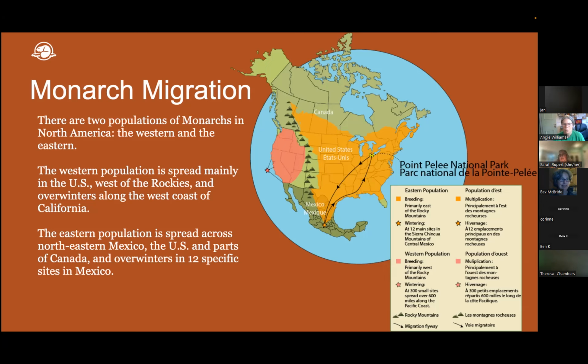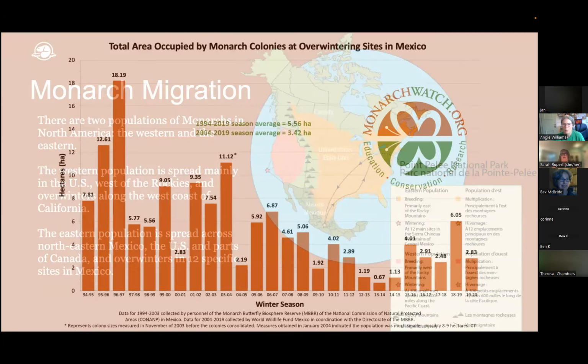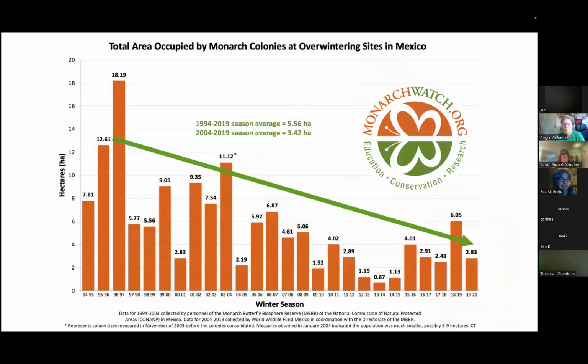And also slash and burn agriculture is just reducing the amount of forest that's available to them. And then the other challenge between Mexico and here is just habitat loss. Honestly, not having milkweed to lay their eggs on, and just lack of pollinating flowers. So really habitat is key for the monarch migration. So you can see in the late 1990s, early 2000s, the numbers were really strong. The way they count monarchs is by hectares, how many hectares the colonies cover is how they estimate the population. So last year was the second lowest number that they had ever seen in Mexico.